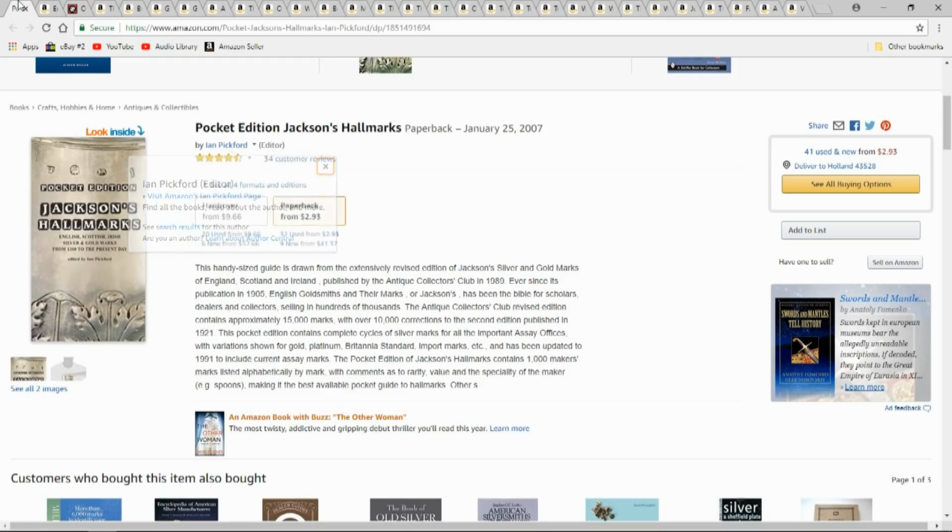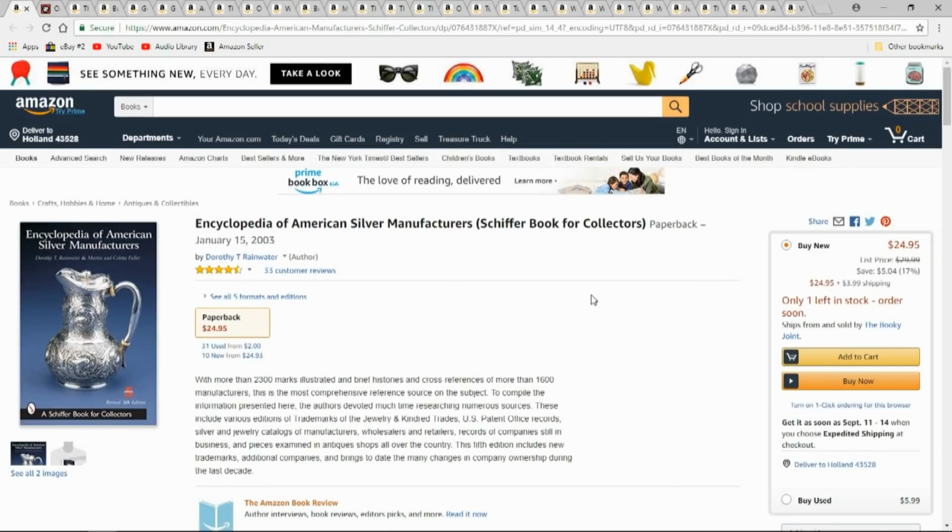But this one I would recommend. There's another one here that I would recommend. Most of the Schiffer books are really good. They're well illustrated. They really go above and beyond from my personal opinion. And I've bought many of the Schiffer brand, or whatever the case may be. The publisher, I think, is Schiffer. This is Dorothy Rainwater, Encyclopedia of American Silver Manufacturers. Now, this goes into detail about them, too, but it lists most of the major markings.